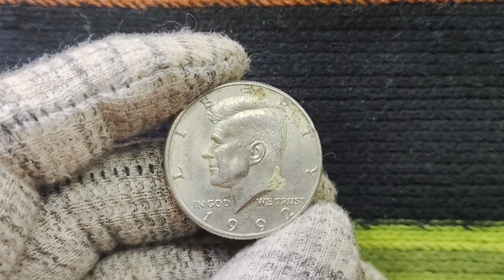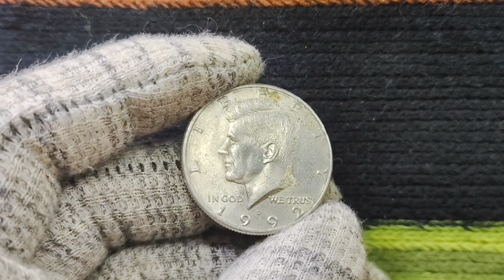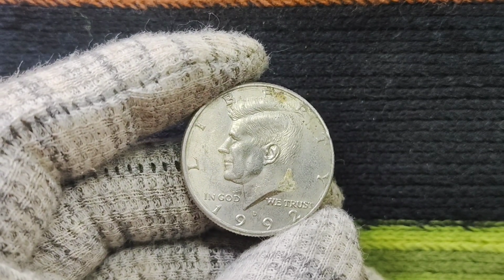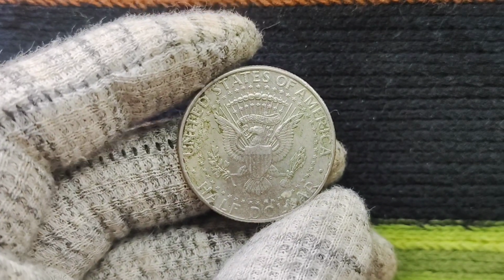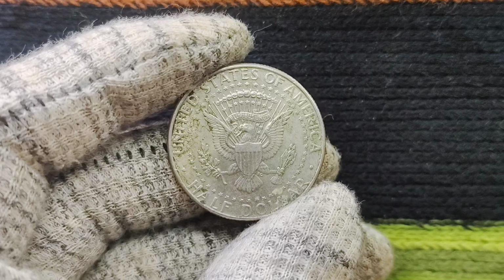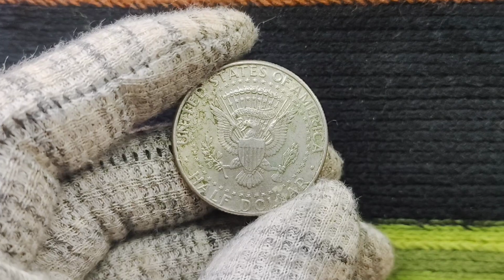mint mark Kennedy half-dollar. If you're a coin collector or just curious about rare finds, you're in for a treat. This coin is not only rare but also incredibly valuable, with one example reportedly worth a staggering $1.30 million. First, let's talk about what makes the Kennedy half-dollar special.